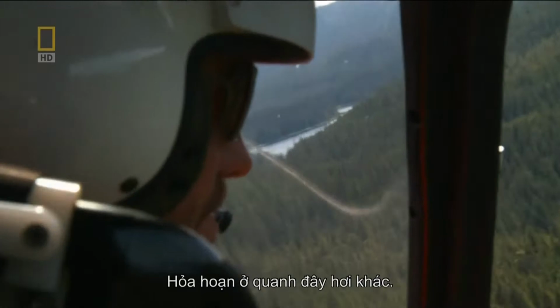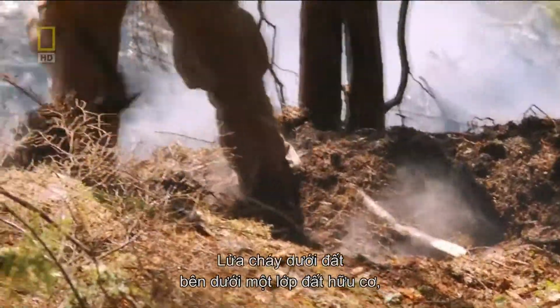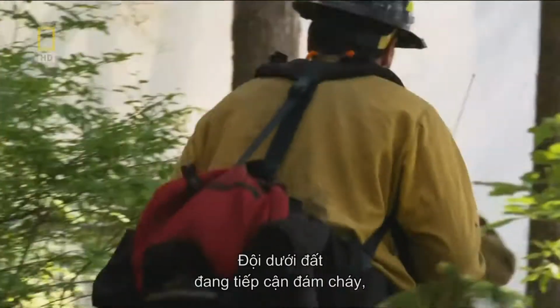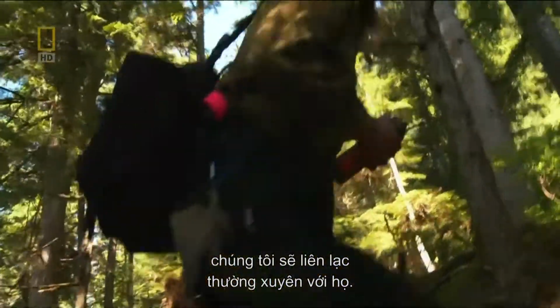The fires around here are a little different. They're in a layer of soil called the duff that burns underground, creates a lot of smoke, but it can be kind of difficult to see from the air. So the ground crews are making their way into the fire right now, and we'll be in constant radio communication with them.